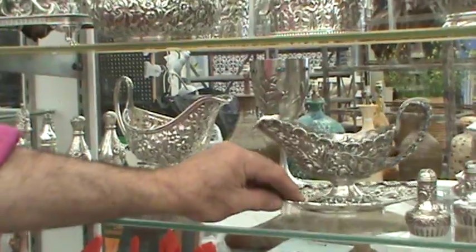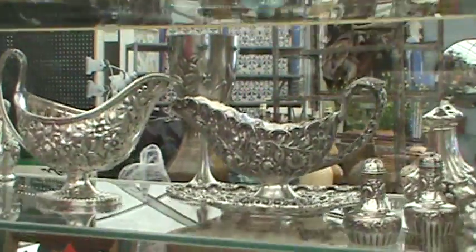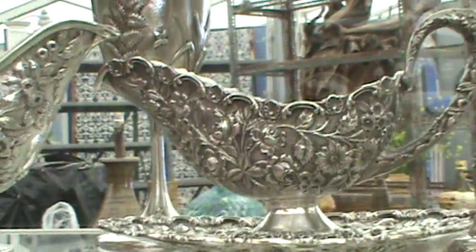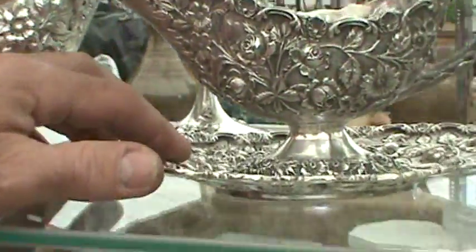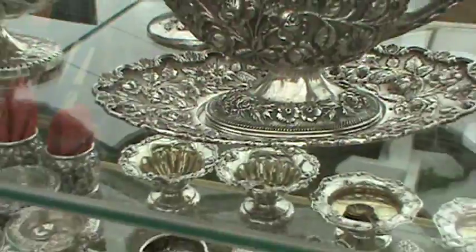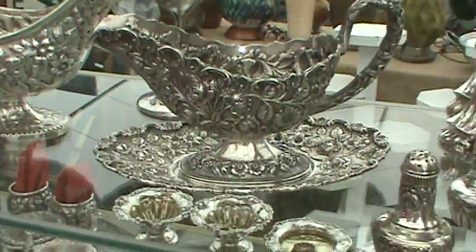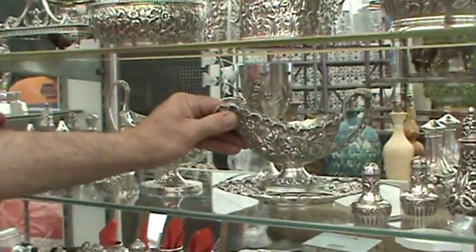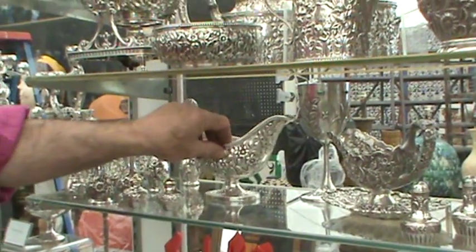Then we have a beautiful, you can actually see the difference in the Repousse work between the Schofield Baltimore Rose and the Kirk Repousse. Some people actually prefer the Baltimore Rose, thinking that it's a little higher relief, more of a three-dimensional effect. It's a very unusual gravy boat and underplate. They match perfectly. They're in excellent original condition.